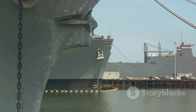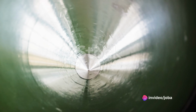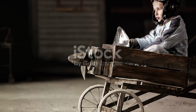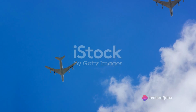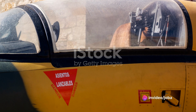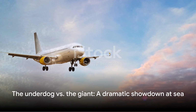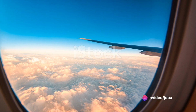Now let's talk about the cost. Building an aircraft carrier is no small feat. It takes billions of dollars and years of meticulous planning and construction. The price tag of $4.5 billion is not just for the ship itself. It includes the cost of the aircraft, the advanced systems on board, and the training of the thousands of personnel who operate it. So, you have this massive, powerful, and expensive machine designed to dominate the seas. It's a symbol of naval superiority and a testament to human ingenuity. It's hard to imagine anything standing a chance against this floating colossus. So, how does the underdog manage to take down this giant?